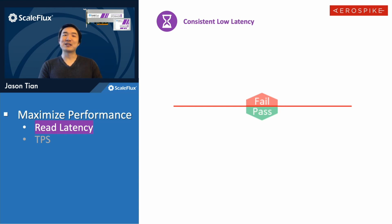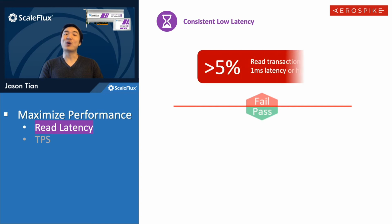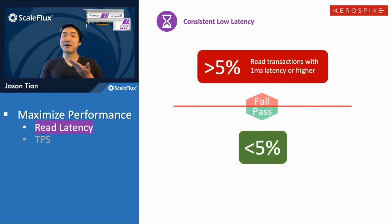First, we should understand the parameters of ACT. ACT desires drives with consistently low latency. Consistent being the keyword here, as there's no point to processing transactions in bulk if a handful trigger huge slowdowns and become a bottleneck for the whole system. How it measures this is the number of total transactions over a 24-hour period that have 1 millisecond of latency or higher. If this number is above 5%, the drive fails the benchmark, and if it's below, it passes.